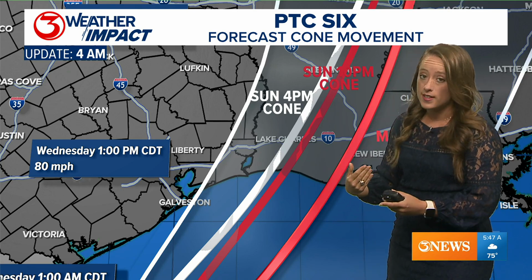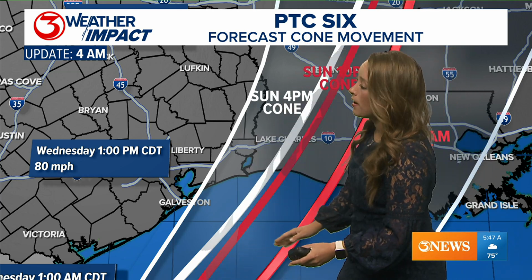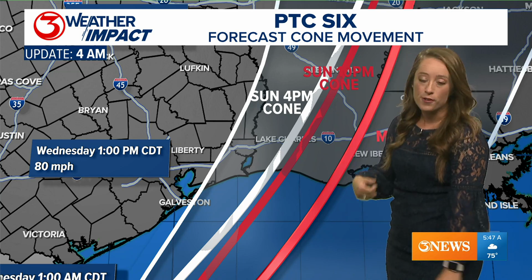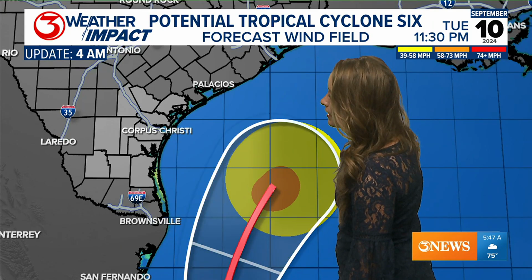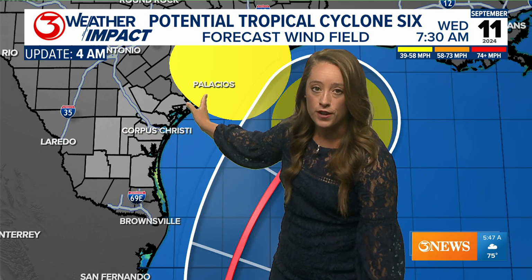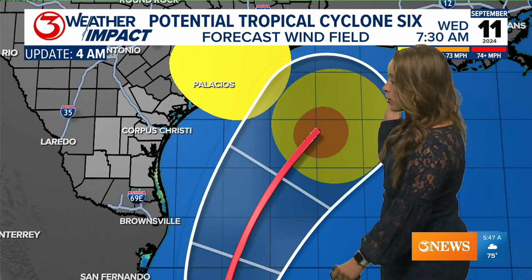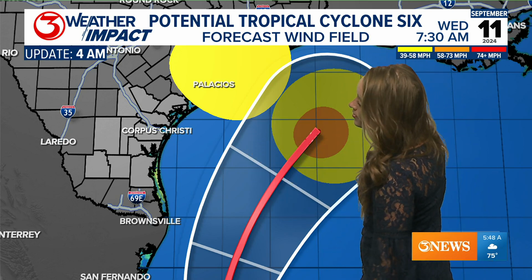Now, the further east this goes, granted, there's still a curve closer to Corpus Christi before it starts to turn a little bit more toward Louisiana, but the further east this goes, the lower our impacts are going to be. But I do want to remind you, this is our forecast center, right? If this were to shift back to the west, we would see much higher winds and a greater risk for tropical storm force winds. Right now, with the forecast, it's going to stay mostly offshore in the Gulf of Mexico for the greatest impact.